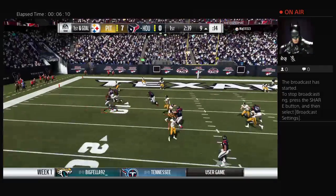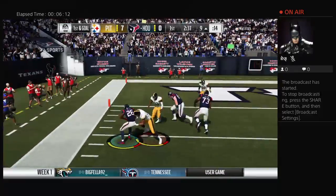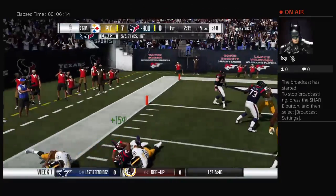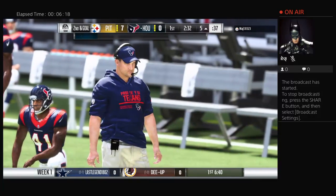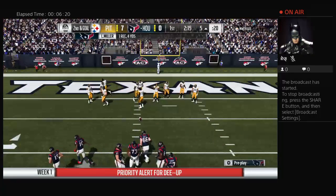Watson setting up the screen for Miller. And he'll be brought down this time at the 5-yard line. Nice job defensively to hold him to 4, and now it's 2nd and goal.